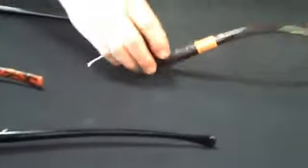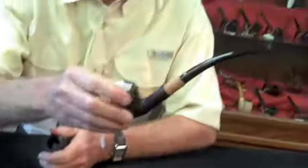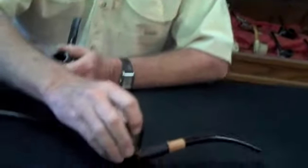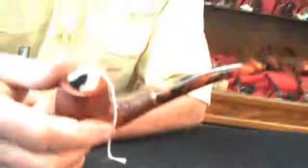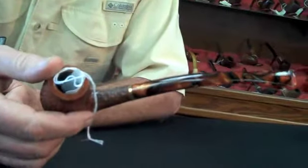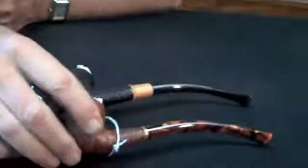Just a spattering of some of the Churchwardens we carry here at the barn. Wonderful Savinelli piece, which they call their Quandale series. Again, from the Savinelli folks, Clark's favorite, gorgeous stem in a sandblasted pipe. Higher end Parati, marvelous, one-of-a-kind style Churchwarden.